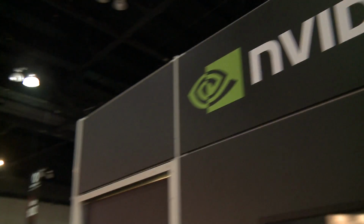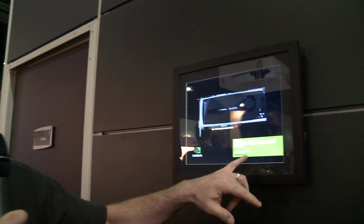So here at Nvidia, while there's not a lot to show you specifically as far as walking you through an application, of course one of their bigger announcements is these new graphics cards based on their Fermi technology. So you have the Quadro 4000 board, and we're talking about 256 CUDA processors, and it's got 2 gigabytes of video memory.